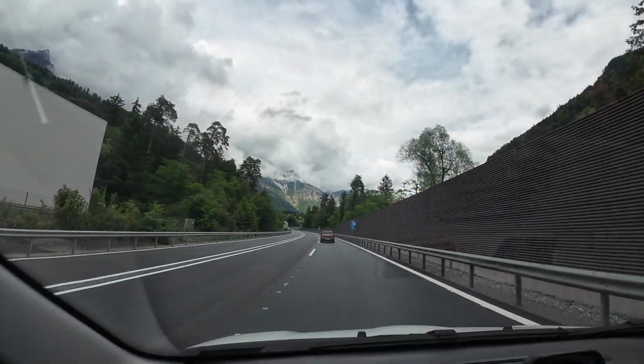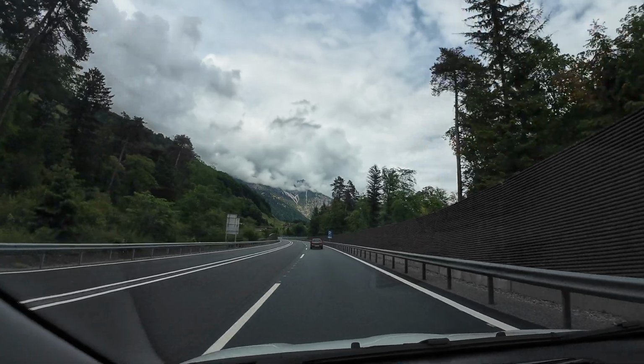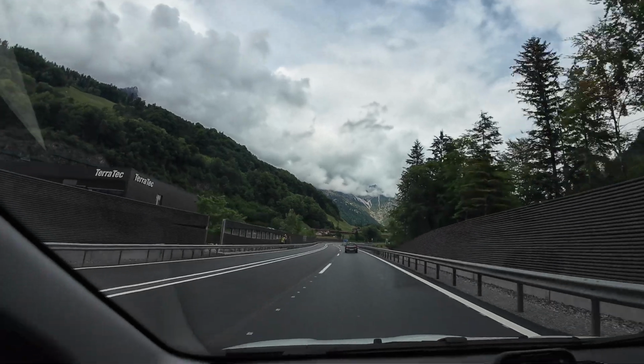We're now into Austria, and I'm on the search for a sports bar within the next couple of hours to look for the game. So it's going to be interesting because currently I am here. So we're in the middle of nowhere, in the middle of the Alps, in the mountains. So it's going to be hard to find anything.